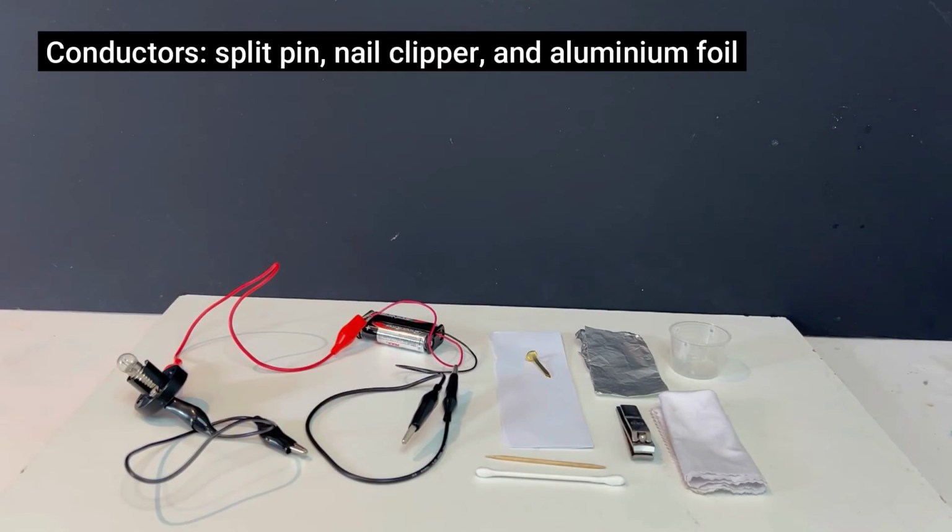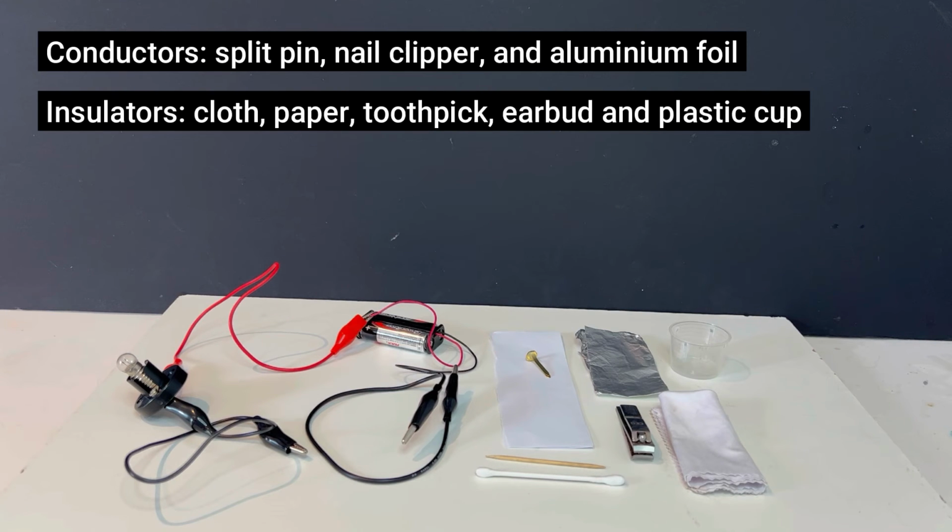So here is a summary of our results, showing which substances are conductors and which are insulators. We saw that metals like the split pin, nail clipper and aluminium foil are good conductors of electricity. Non-metals like cloth, paper and plastic are insulators.